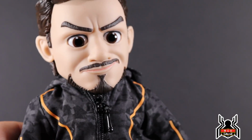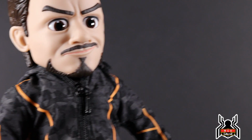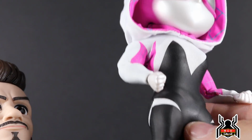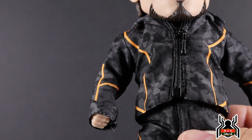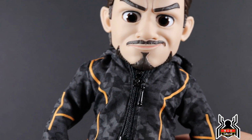Now this is actually my second Egg Attack figure with soft goods. My first is actually the Spider-Gwen figure. I haven't really gotten to mess with this because I just picked it up, so this one's kind of new to me, because the other Egg Attack figures that I have, you know, I have the Spider-Man Homecoming, which has no soft goods, but the new ones all have soft goods now, and then of course I have the Iron Spider, which has no soft goods as well. So this is a little bit new to me.